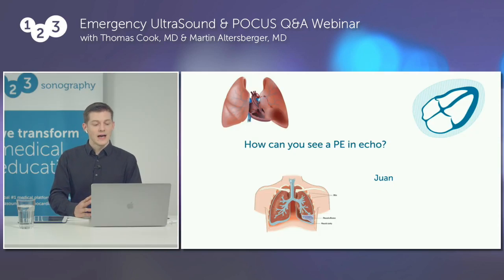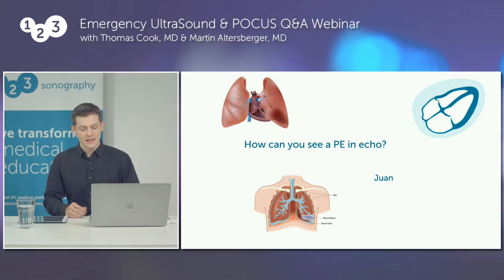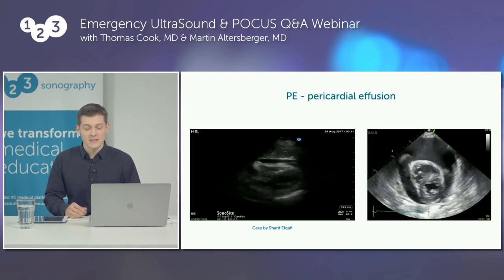Good. The next question that was coming in was a little bit, how can I say, divergent. It was from Juan, and Juan asked, how can you see PE in echo? Now, what could a PE be? It could be a pulmonary embolism, could be, as we have seen now, a pericardial effusion or a pleural effusion. And let me show you some cases.